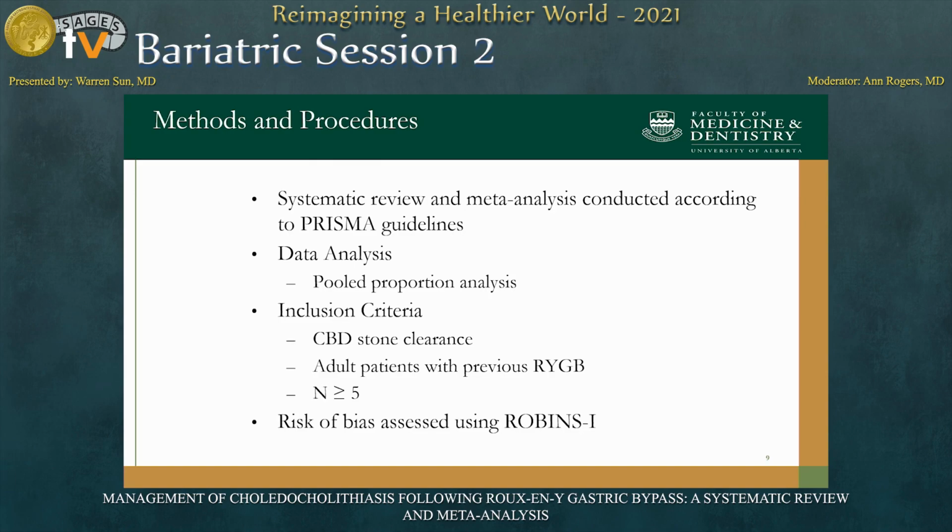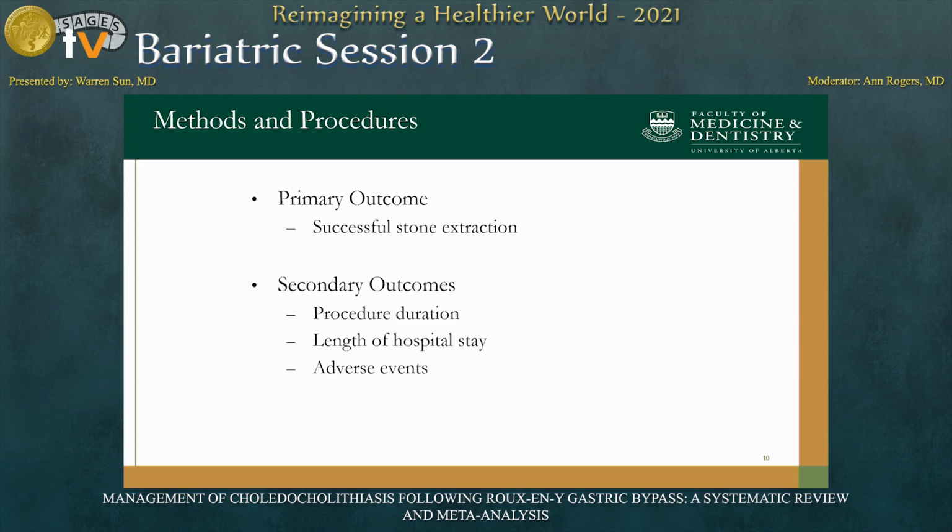So to answer our question of which of these procedures is beneficial, we performed a systematic review according to PRISMA guidelines. As none of the included studies had direct comparisons between the procedures, we did a pooled proportion analysis. Our inclusion criteria included any studies that reported on CBD stone clearance in adult patients with Roux-en-Y gastric bypass. Due to the large volume of small case reports and case series, we only included studies with more than 5 patients. Our primary outcome was a successful stone extraction, and secondary outcomes included procedure duration, length of stay, and adverse events.